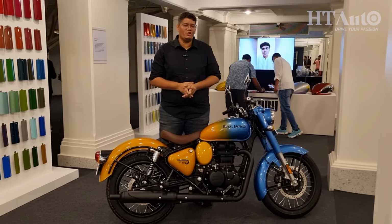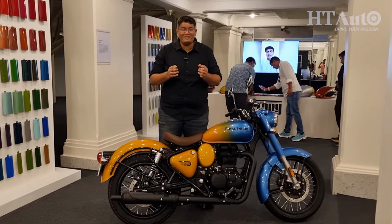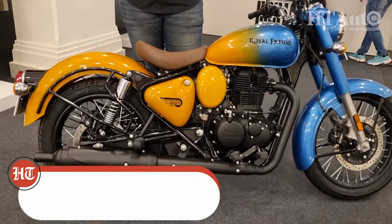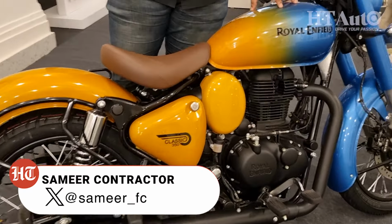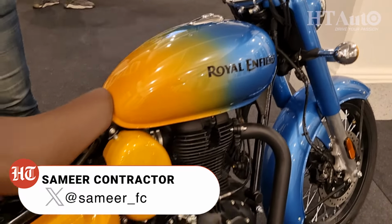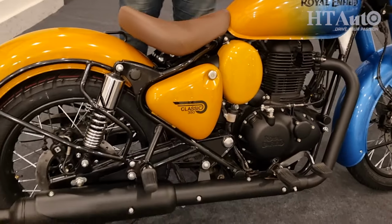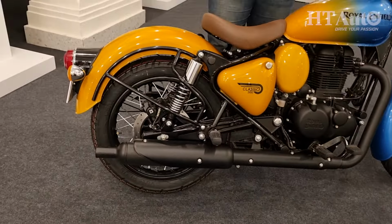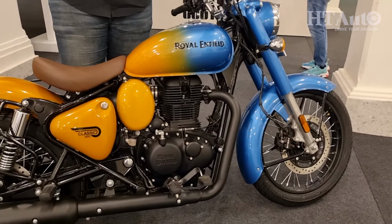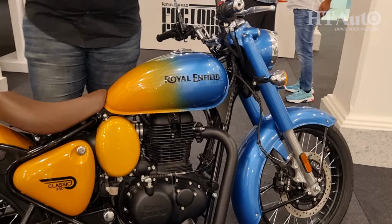You've had personalization options with Royal Enfield motorcycles, but for the first time, the company is bringing customization options. This is the 2024 Classic 350, and it can now be customized to your taste with the new Royal Enfield Factory Custom program. Essentially, it allows you, the customer, to customize the motorcycle, specifically the Classic 350 for now, to your taste at the factory itself. That's an industry first feature.